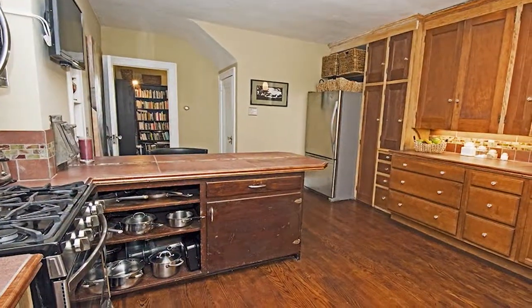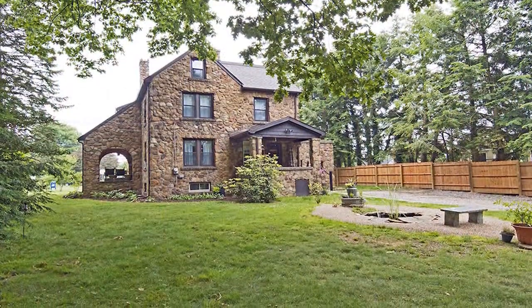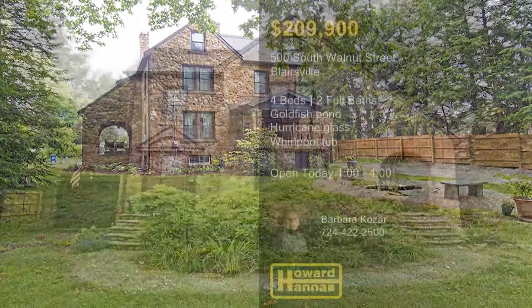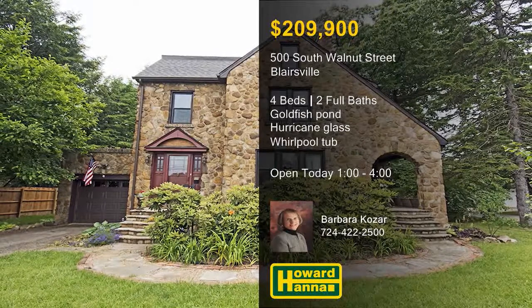Newer stainless appliances, a company, and original kitchen bar with onyx inserts. Enjoy a relaxing soak in the whirlpool tub and breathe the fresh air on the covered side porch. Barbara Kozar will be pleased to answer all your questions and provide a personal tour.